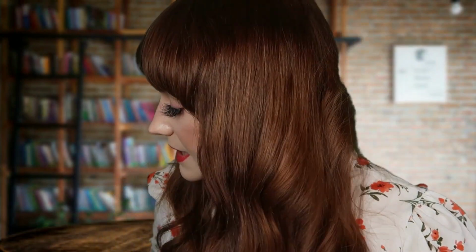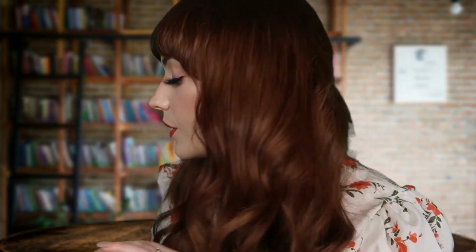Three different piles of recommendations, and I'm just going to go through each pile one by one and maybe just read the blurb to you so that you can have a little bit of a feel about the book. Okay. Alright, so firstly we have your Harry Potter. I've got four different recommendations for you here.